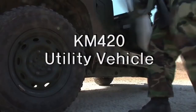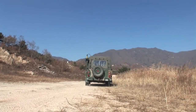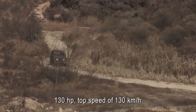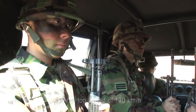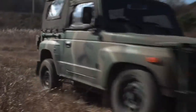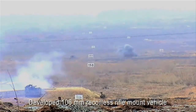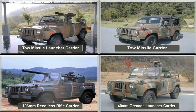First is the KM420, the quarter-ton utility vehicle which boasts a robust design while preserving agility. It is a six-seat vehicle with 130 horsepower, a top speed of 130 kilometers per hour, and is designed to conquer any type of road. Additionally, we have been improving the combat capabilities of major clients all over the world by developing the 106mm recoilless rifle carrier based on the quarter-ton utility vehicle.